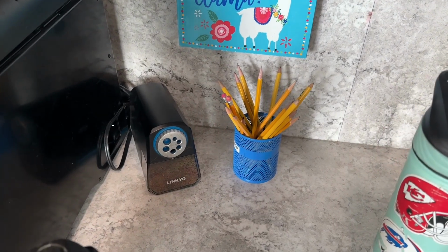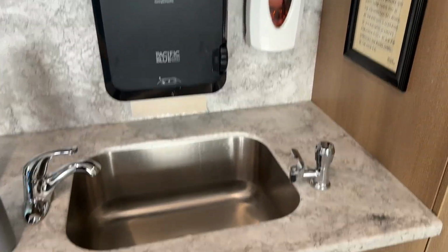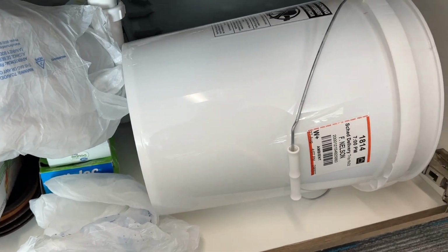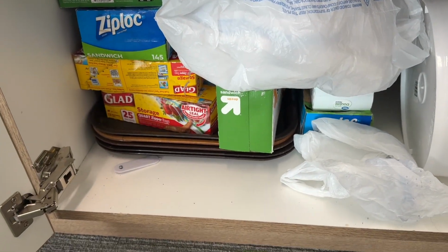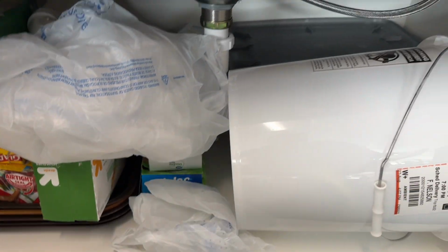We have our pencil sharpener and a little cup of pencils, our sink, and then underneath here is some Ziploc bags. I use that bucket for when I'm cleaning the fish tank, and then there's just some extra trays that can be used for like science and art projects. So that's under the sink.